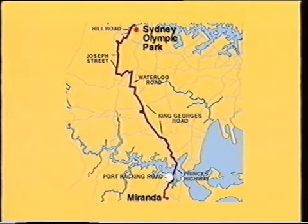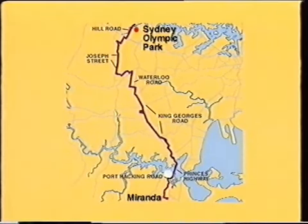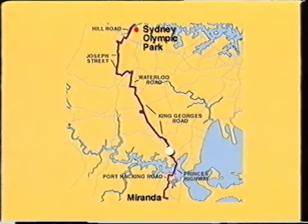Turn left from Bellingara Road into Port Hacking Road and continue straight on. There's 1 pickup in Port Hacking Road. Turn right from Port Hacking Road onto the Princes Highway. There's 1 pickup on the Princes Highway. Drive straight on to King George's Road. Turn right onto Connells Point Road and left onto Waniora Road.